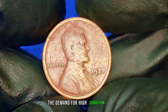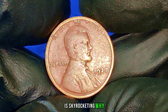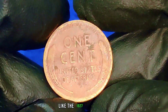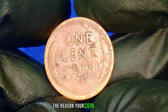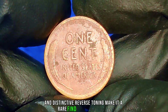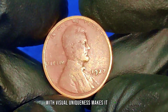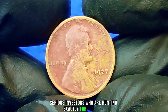Now here's where it gets serious. The demand for high-condition wheat pennies, especially from the 1920s, is skyrocketing. Why? Because more and more collectors, historians, and international investors are realizing that coins like the 1927 wheat penny are becoming harder and harder to find. The reason your coin stands out, the specific year, condition, and distinctive reverse toning, make it a rare find among rare finds. The fact that you have a 1927 version in very fine condition with visual uniqueness makes it highly collectible. There are people out there, serious investors, who are hunting exactly for this coin.